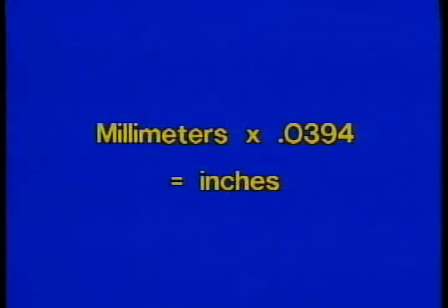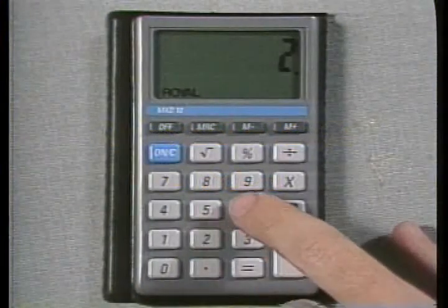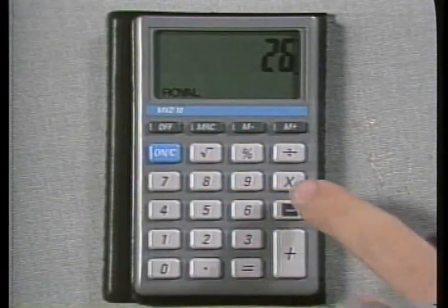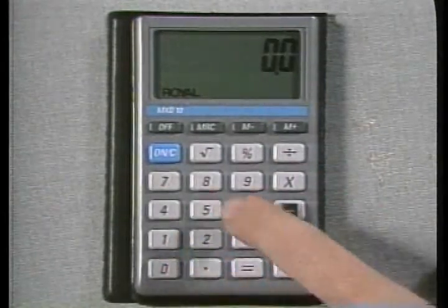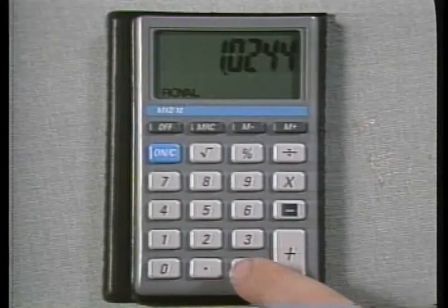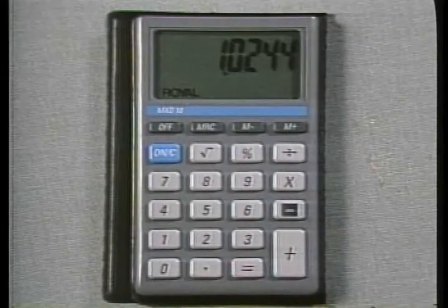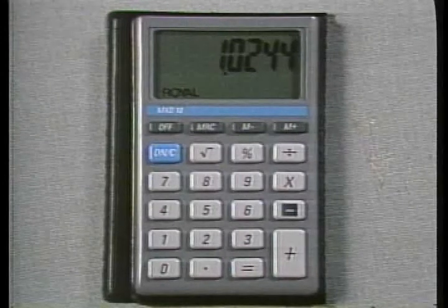To convert millimeters to decimal inches, you multiply by another factor. Enter a value in millimeters, for example, 26 millimeters, and multiply it by 0.0394. That will give you your value in inches, which in this case is 1.0244, just over 1 inch.